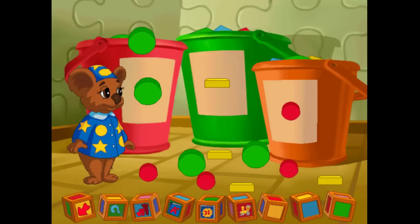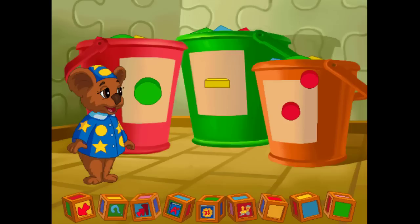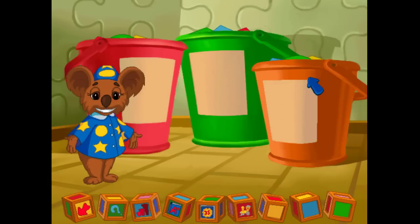Large green circle. Small yellow rectangle. Small red circle. You're in great shape. That's right. Small red. You did a wonderful job cleaning up those blocks. And look, you've earned a train ticket.